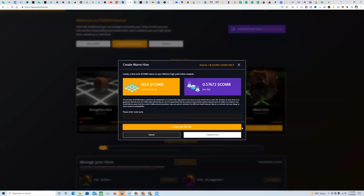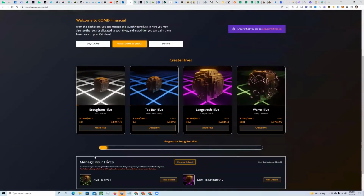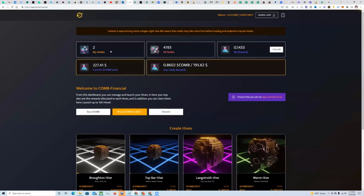So if we're creating this hive right here with the 60, you're going to enter the name of your node, which can just be WAR1, and then your first and last initials there, and then click on Create Hive. Okay. And then you're going to see your hives below here. And then you can see the progress to brought in hive. So as you earn rewards, you can purchase more nodes, AKA more hives.